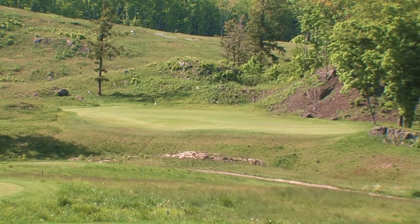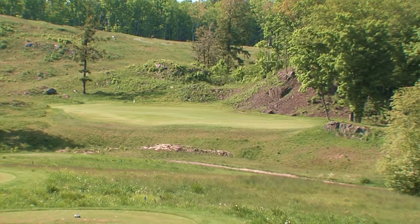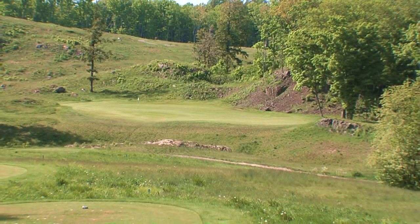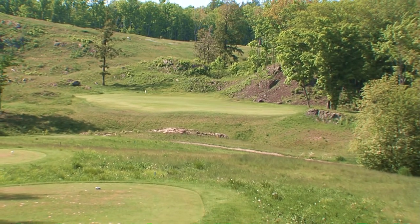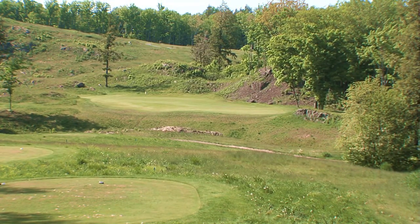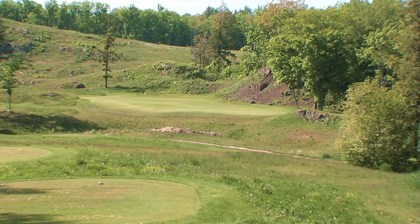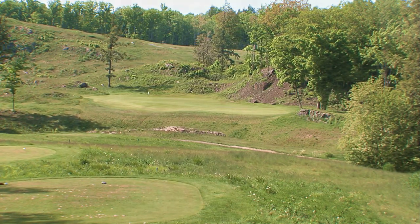Number 15 is a par 3 that gets your attention. There's not a lot of room for error there. No, there isn't. It's one of the longest par 3s you probably ever play. It's over the Western Brook, about 50 yards short of the green complex too, with rock formations again behind the green for the backdrop. So it's got everything going for you, and against you, I guess, in this case. But it's a great hole. It's a very fair hole.